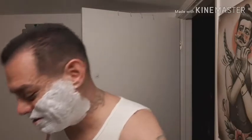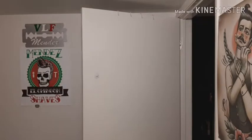I like this scent very much. Reminds me of high school, of my younger days. Most definitely, I remember I used to rock this in high school. Got plenty there for another pass. Let me dry my hands. Pass two against the grain.